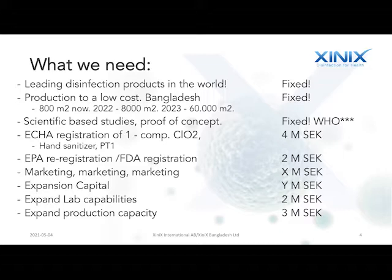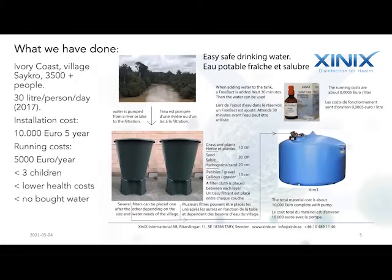Also, re-registration of our EPA that we got 2017. So we also need to make an FDA registration for the US market. That costs a lot of money, of course. Marketing for our products costs a lot of money. Expansion capital, we will raise hopefully 20 million now in this month. We need to expand our lab capacities and capabilities in Sweden, and also production capabilities and capacity here in Bangladesh and other countries.